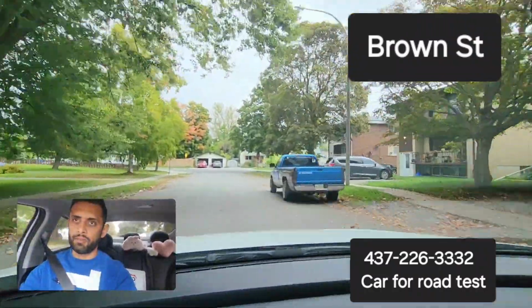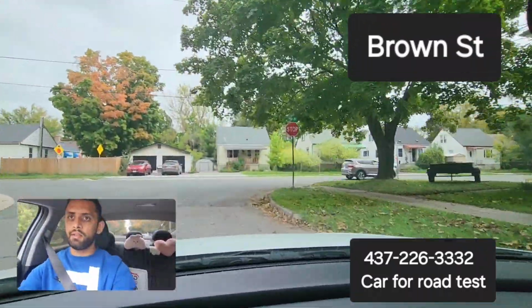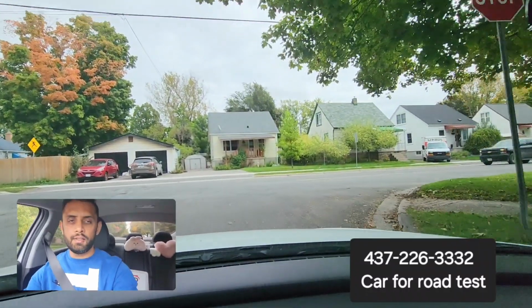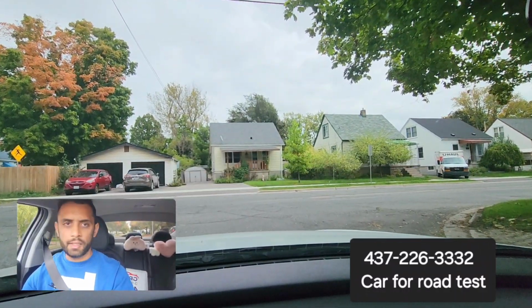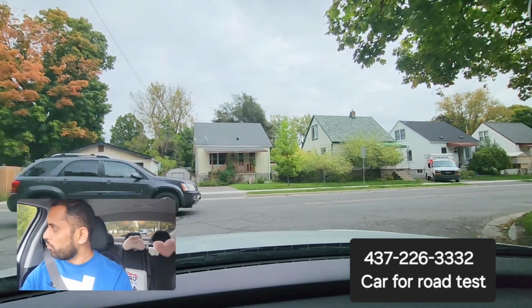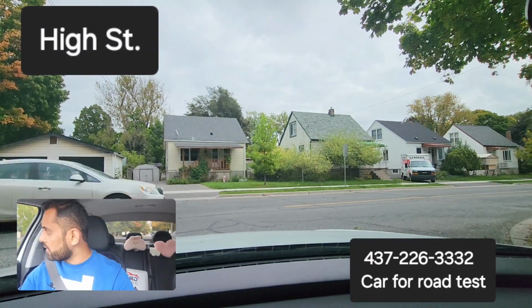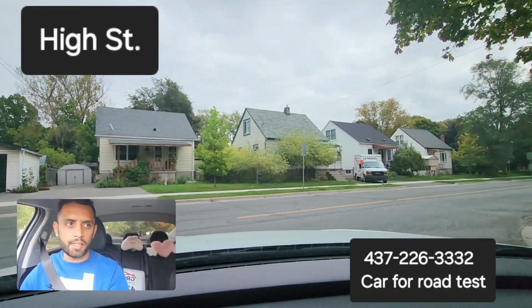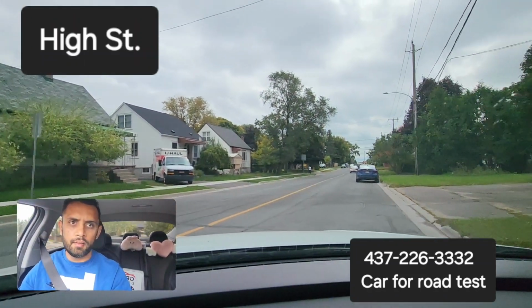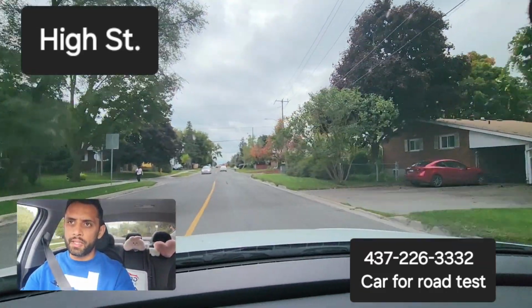And we will turn right from the stop sign, right signal on, right side blind spot check here, come to a complete stop. Take your time, inch forward, move only when it's safe to do so. Your visibility is going to be very low from the left side, so make sure that you take your time. If there is a car parked, you can go over the yellow line.